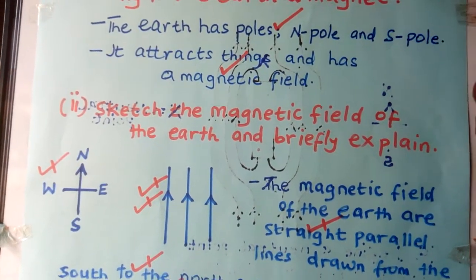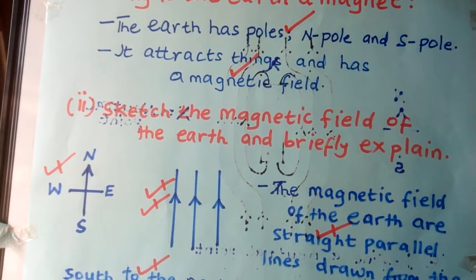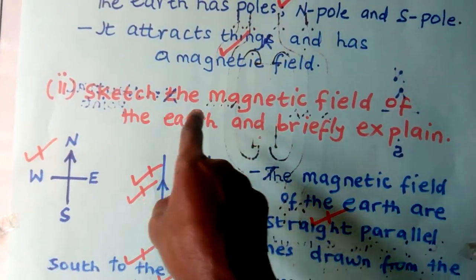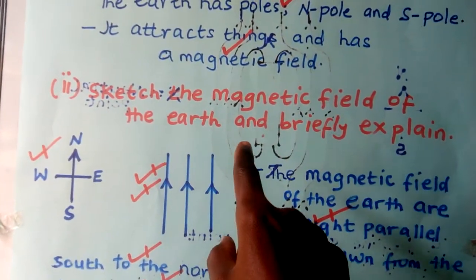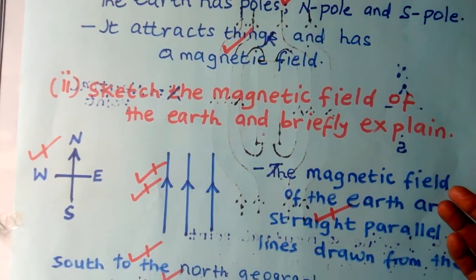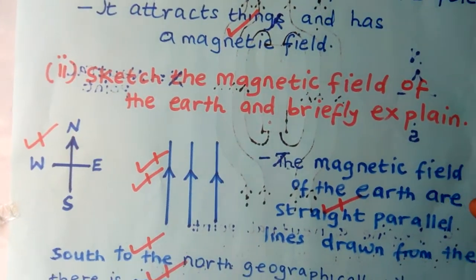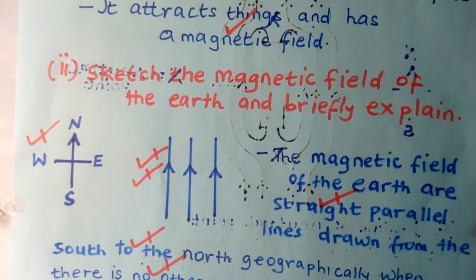Now, how does the magnetic field of the Earth look like? That takes us to the next question. Sketch the magnetic field of the Earth and briefly explain. So you don't just sketch, but you go ahead and explain. How does the magnetic field of the Earth look like?